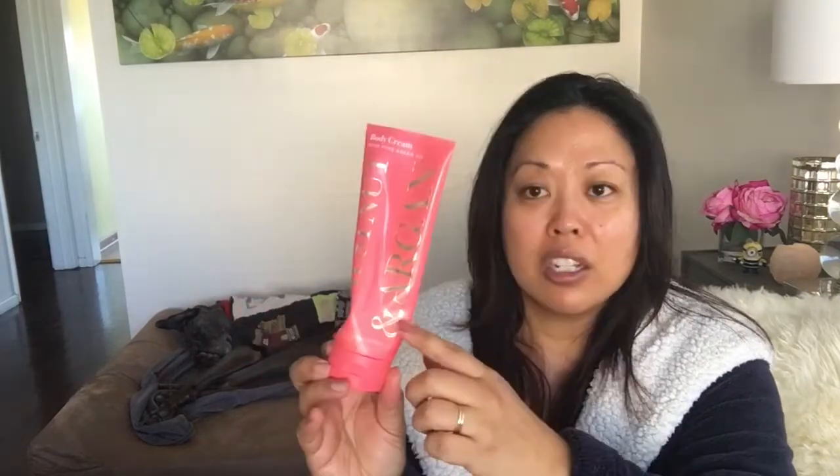I finished up this body cream with pure argan oil. This one's the chestnut and argan from the Body Shop. No, Bath and Body Works. I did like this one. I think they discontinued this one. It reminds me a lot of the Sol de Janeiro. The reason why I bought it is because it did remind me of it, but it's not an exact dupe. So I'm on a quest for that.